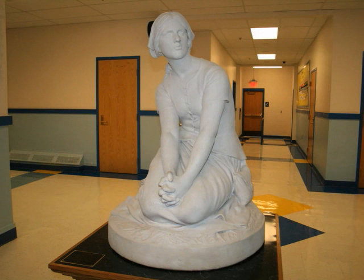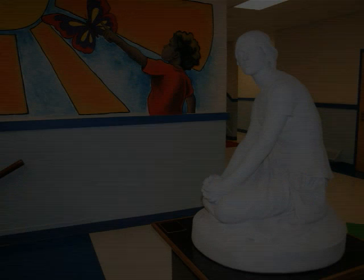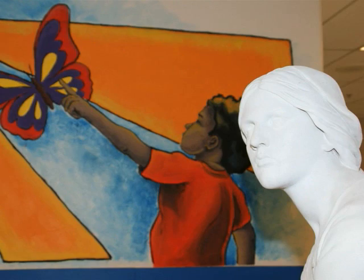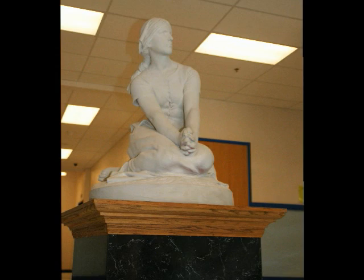The murals are beautiful in your school, but there's also this amazing statue. Tell us about this great statue. The Joan of Arc statue was donated to the school by the class of 1946. Wow. And at one time, the statue was removed from the school and taken to the administration building to keep it from being vandalized. One of the former students from the class of 46, Jim Fentress, was in the administration building and saw that Joan of Arc was there, and he noticed that her foot was damaged.